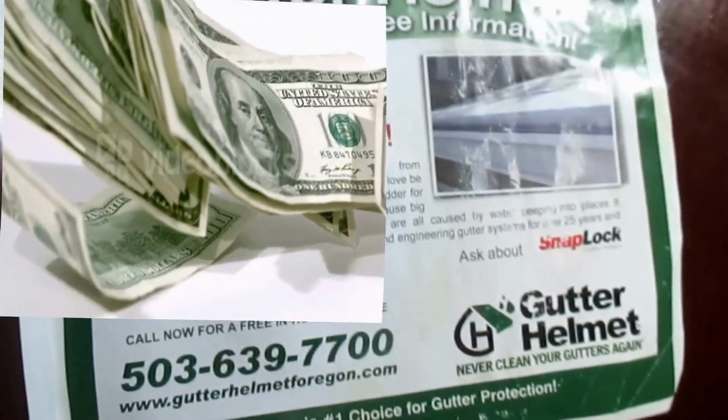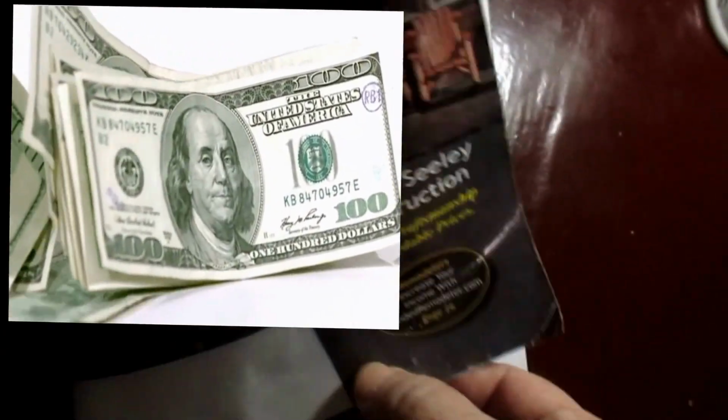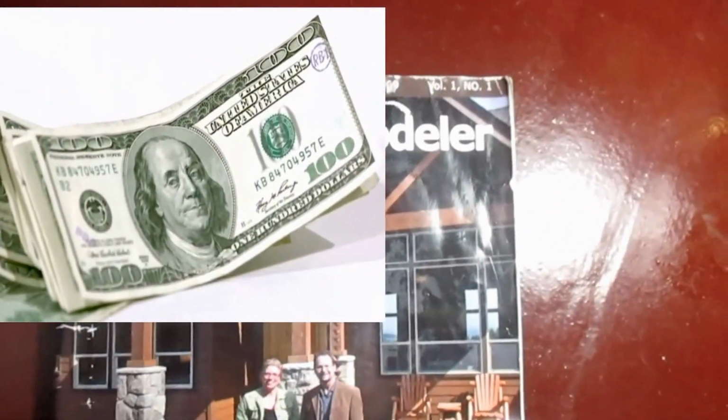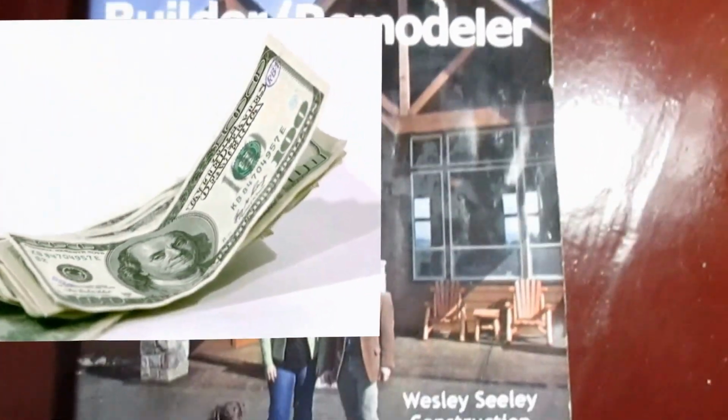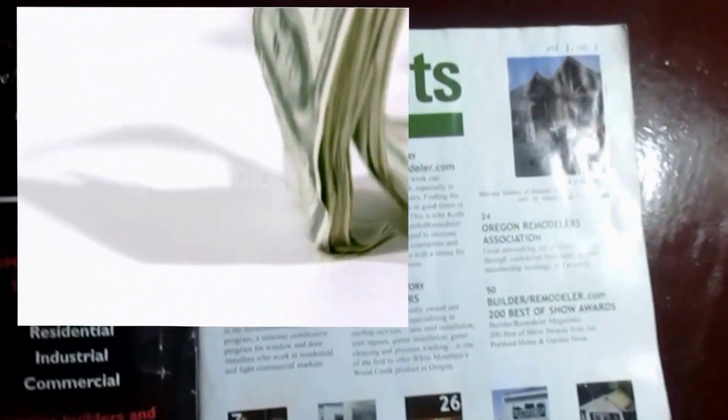Okay, now I hope you understand what the feature article is and what we can do with your solar company or any company that wants to have a great marketing vehicle to use in their sales programs.